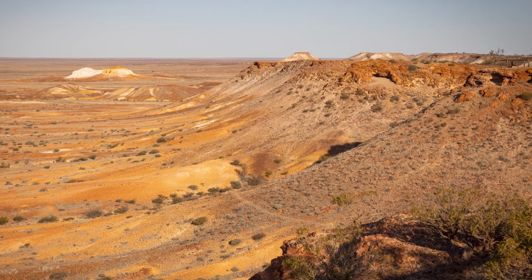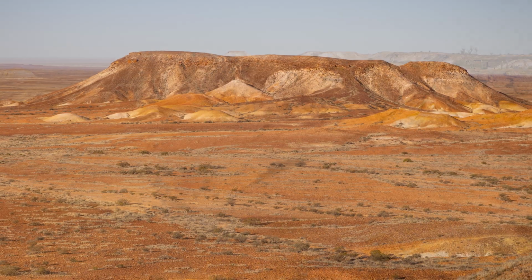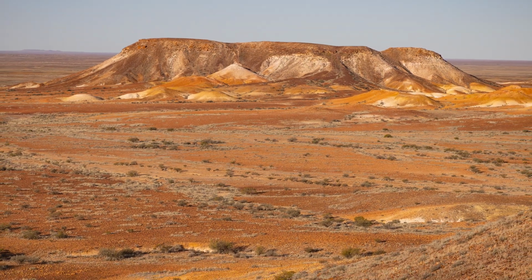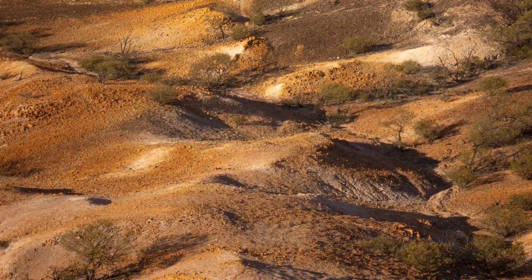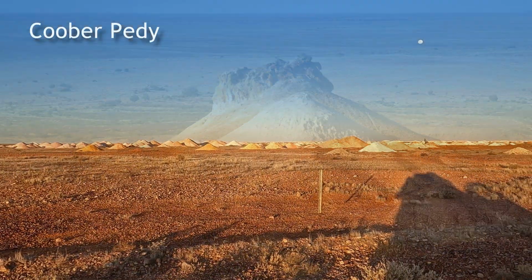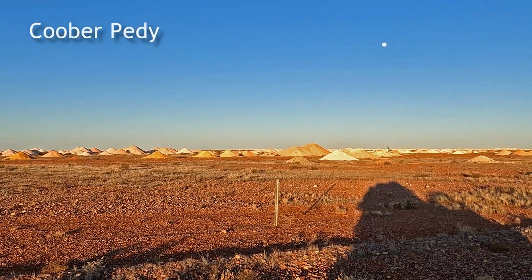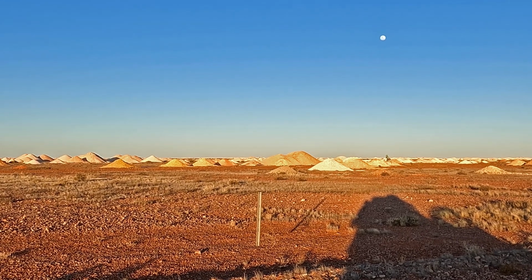The journey from Port Augusta to Coober Pedy is an easy 7-hour drive, allowing lots of time to stop and take photos and stop into the rare truck stops along the way. When you get to Coober Pedy, it'll probably be just coming into the golden hour, so keep on going and head to the breakaways, which is a beautiful photo opportunity.